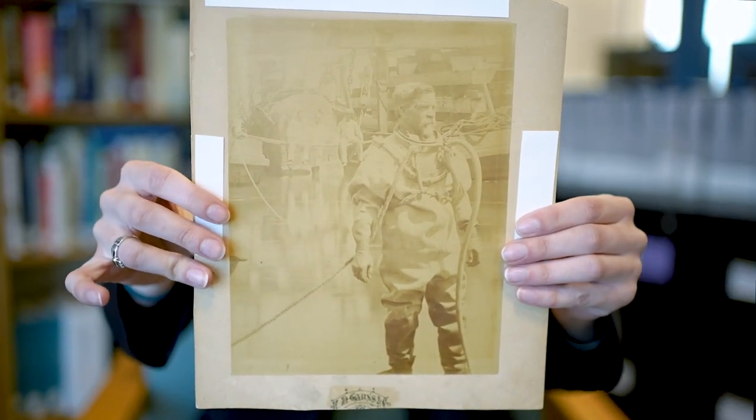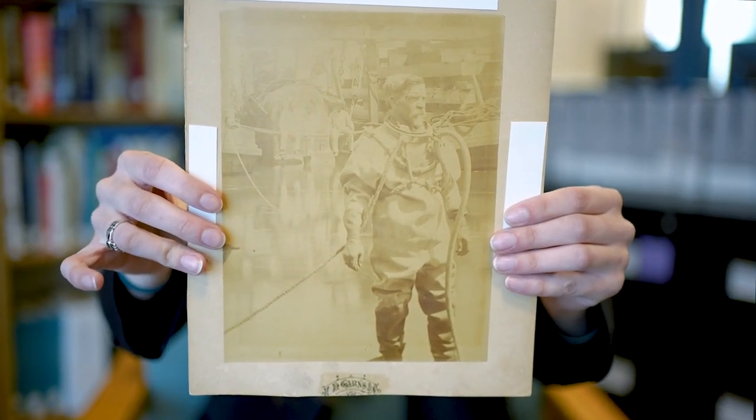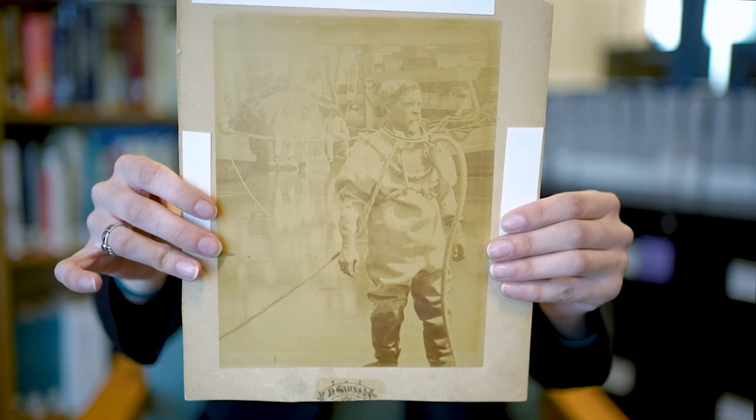And he stayed within the Navy until the end of the war, and he even fought in battles, including the Second Battle of Fort Sumter. After the war, he settled in Philadelphia, and that's really where our story truly gets started. So once he got to Philadelphia, what did he do? Well, he was a diver.